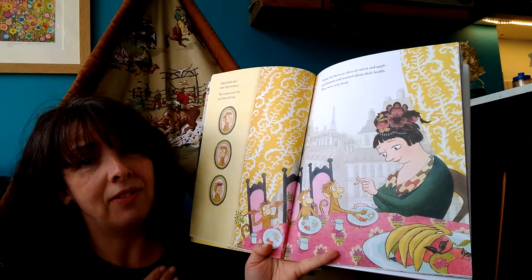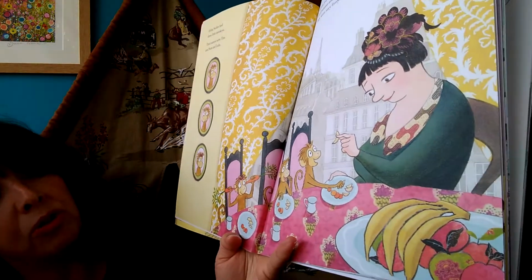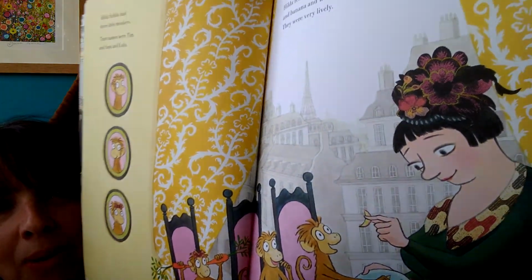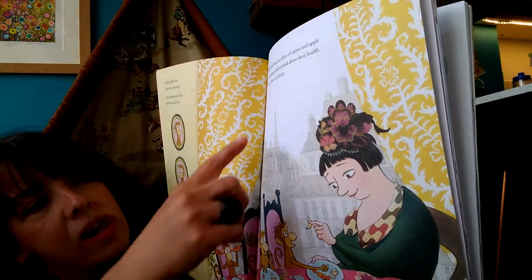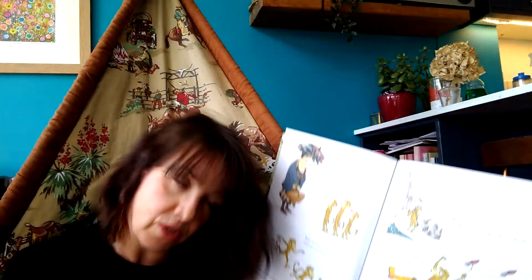Hilda fed them on slices of carrot and apple and banana, and she worried about their health. They were very lively. Look at all their food. Can you see any crisps? Nope. Can you see any sweeties? Nope. All super healthy and actually super yummy. Oh, let's go back a page. I've forgotten something. Where do you think they live? Shall we look closely? What gives us a clue? Do you know what that is there? Yep, that is the Eiffel Tower, and that is in Paris, France. Anyway, back to the story.